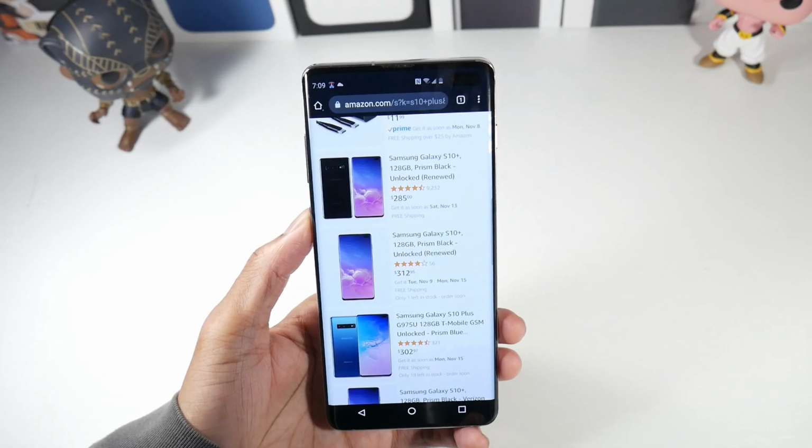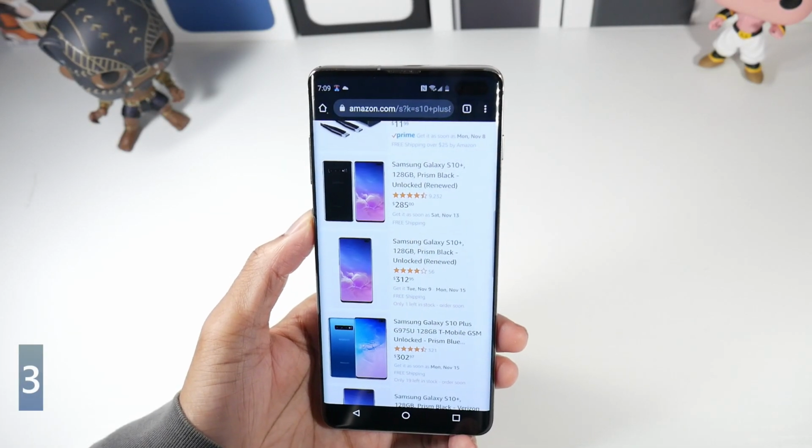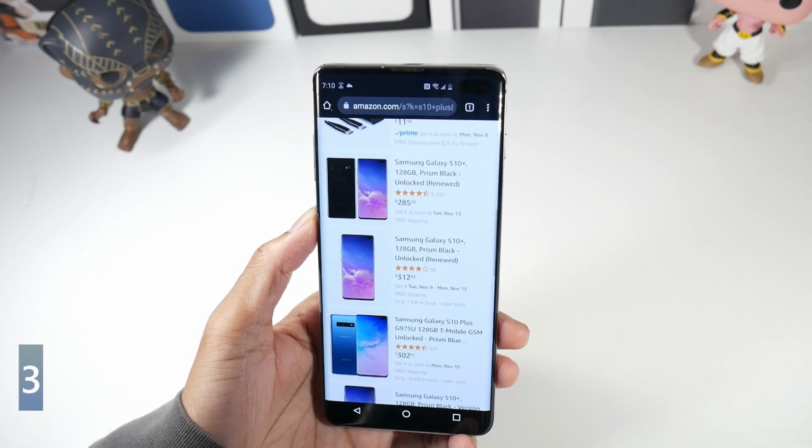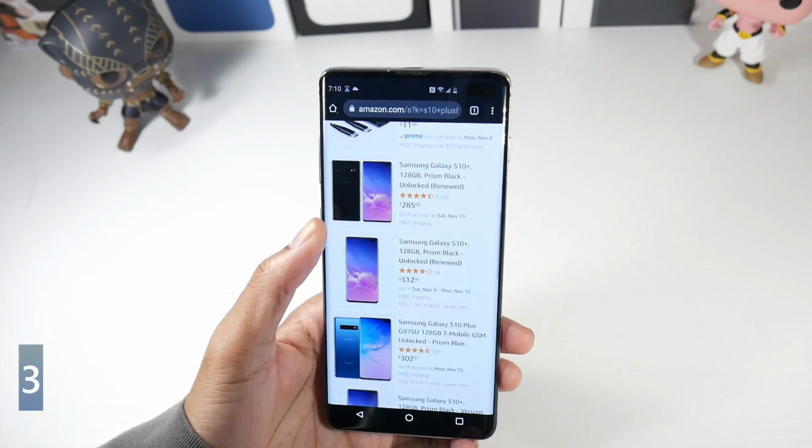Number 3 has to be the price. So if we compare the price of this phone to other phones, it does beat a lot of phones in terms of the benchmarks, and really we're comparing it to mid-range phones. It beats a ton of phones.